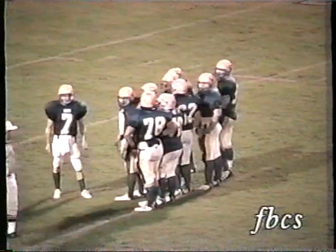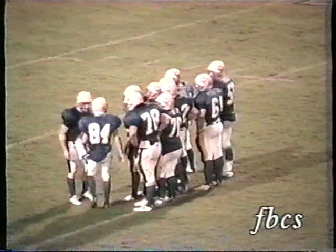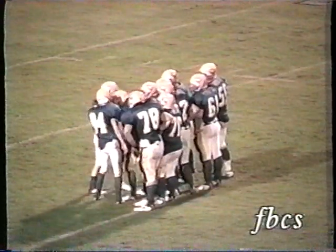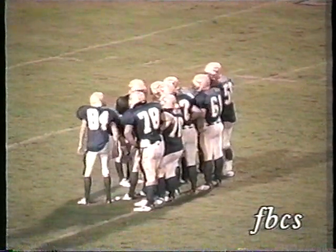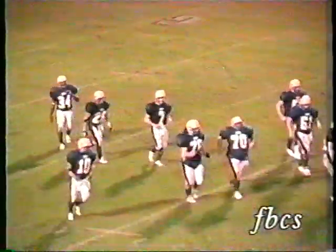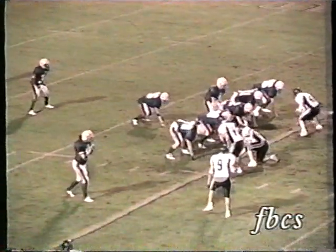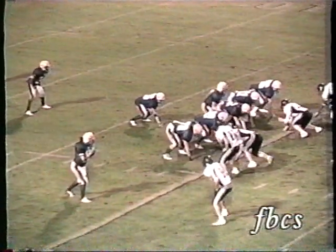Barbe has no timeouts left if the Tours can get it into the end zone, and that's what they must do just to tie it. It's 20-14. Plenty of time, but the Tours offense has done nothing in their last 3 possessions. Since Barbe has scored, Sulphur has lost yardage.